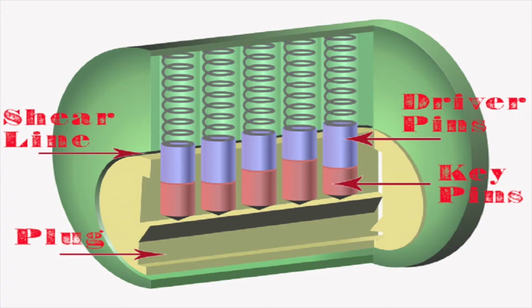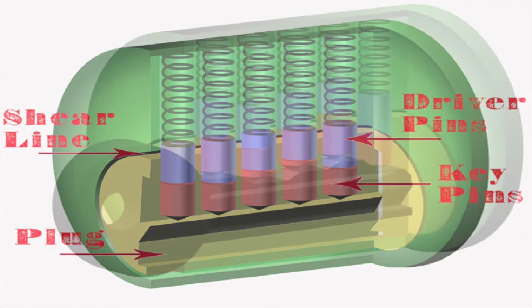Now, if you look, you'll see that there's 2 types of pins in every lock. There's the key pins and the driver pins. The key pins are the part of the lock that the key actually touches. And the driver pins push down on the key pins via the springs. And so how a lock opens is when the gaps between the driver pins and the key pins all line up with the shear line, the plug will turn and the lock will open.